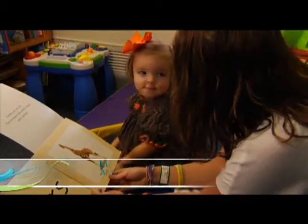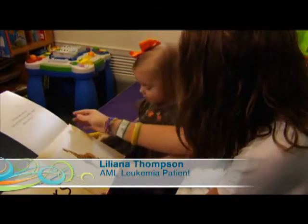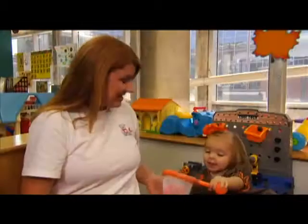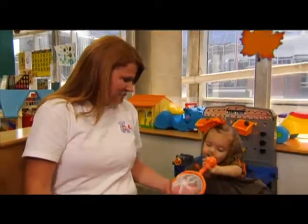This is Liliana Thompson. She's been here at the hospital for 7 weeks now and is being treated for AML leukemia. Kimberly Dickinson is a child life assistant here at the hospital and is also dedicated to making Liliana's stay here as pleasurable as possible.